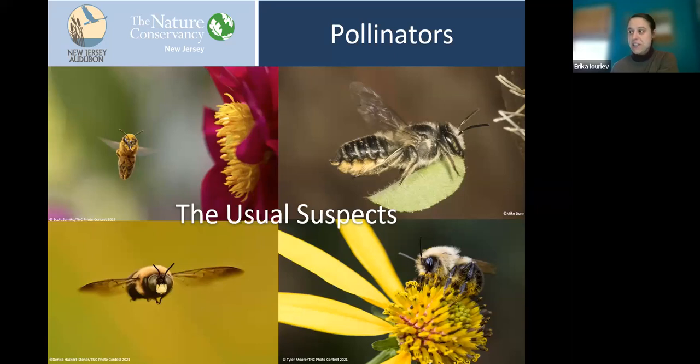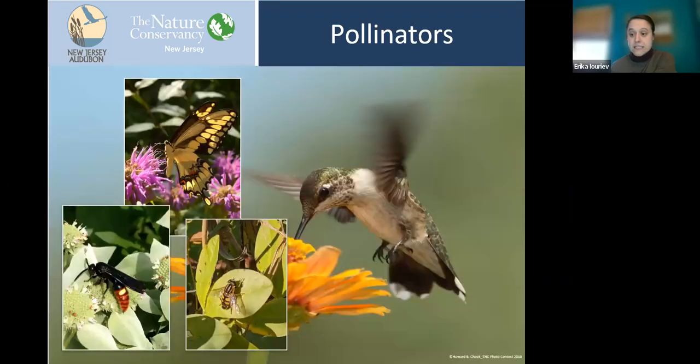On the slide, you'll see a lot of examples of bees. Bees are often the top pollinators because they collect pollen on purpose, have hairs that pollen readily sticks to, and move between flowers quickly, often sticking to the same species of plant, making successful pollination more likely. There are about 4,000 native species of bees in North America and 350 species in New Jersey. Other insect pollinators include moths, butterflies, beetles, wasps, and flies.